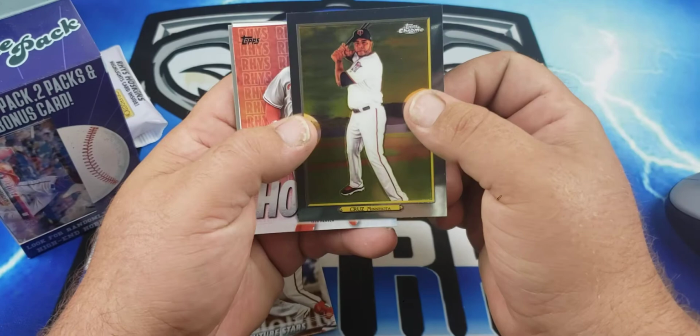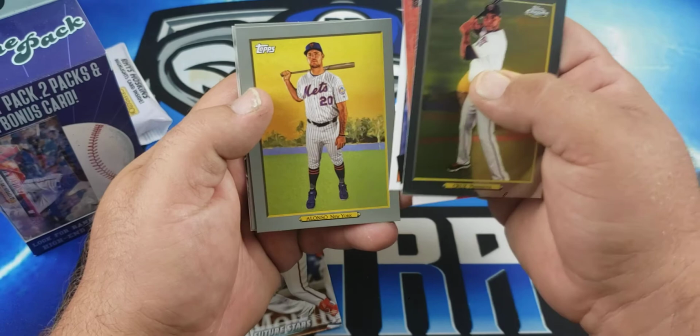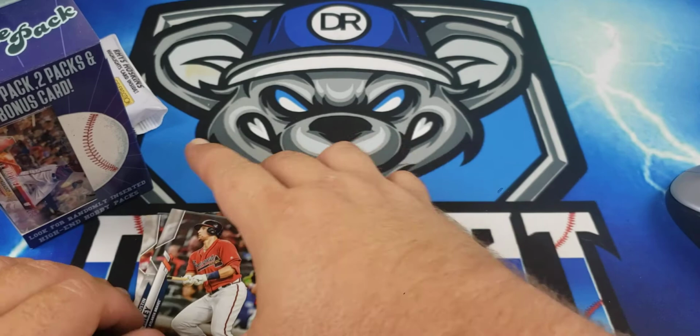11th Heaven, Reese Hoskins. Not numbered. Will Clark, anniversary throwback. Pete Alonso. Rafi Devers. And then there's a Luis Garcia. So I did pull a Nico Horner out of there, so I'm really excited about that. We're going to move these cards over to the right stage, or stage right.